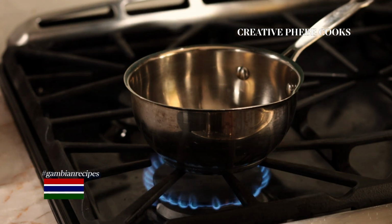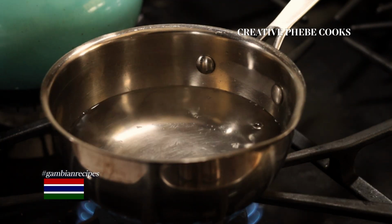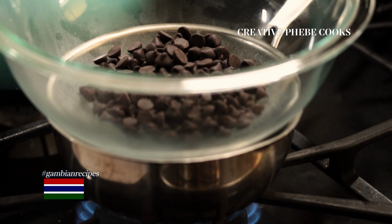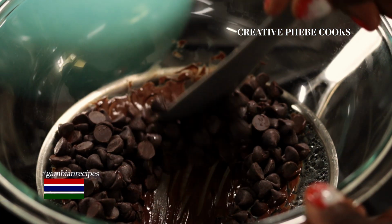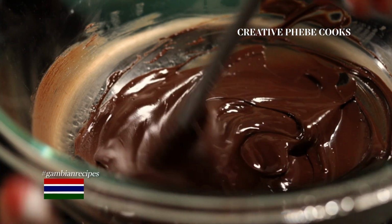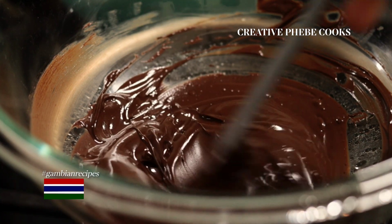Next, on medium heat, add some warm water into a saucepan to about halfway mark and place the mixing bowl with the chocolate chips on it, making sure that the bottom of the mixing bowl is not touching the water in the saucepan. Ensure that the water doesn't boil. All you want is a very nice slow simmer to melt your chocolate chips within 5 to 7 minutes, depending on how big your chocolate chips are.